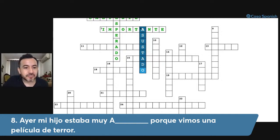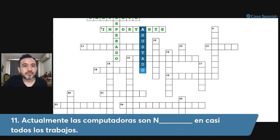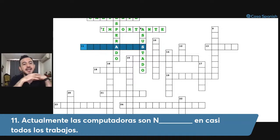Excellent. Moving on, let's do 11. Here it is, so you can follow it. We have an A, we have an S, and here it is. Actualmente, las computadoras son ___ en casi todos los trabajos. Remember, actualmente means nowadays. It could be confused with actually, but it means to this day, nowadays.